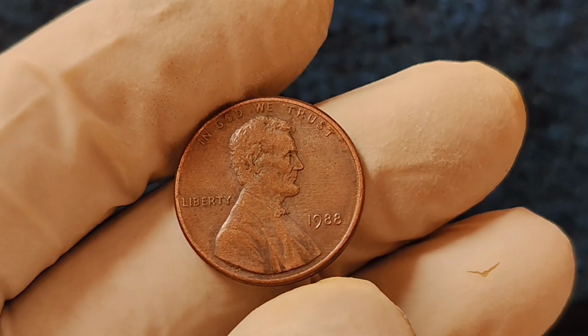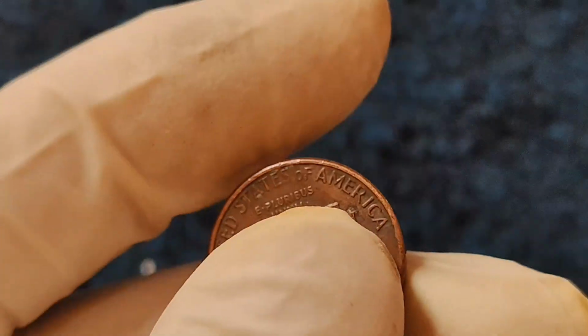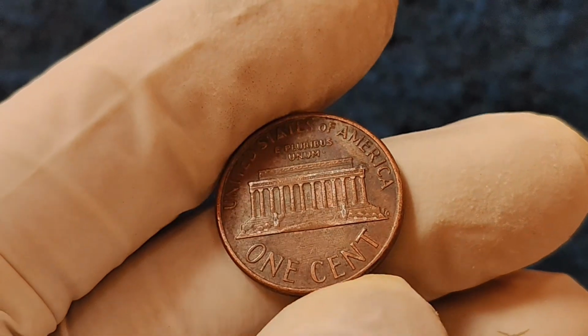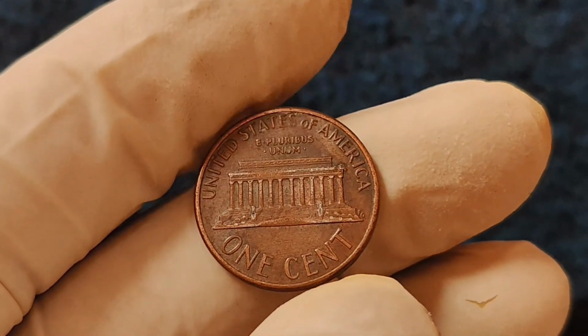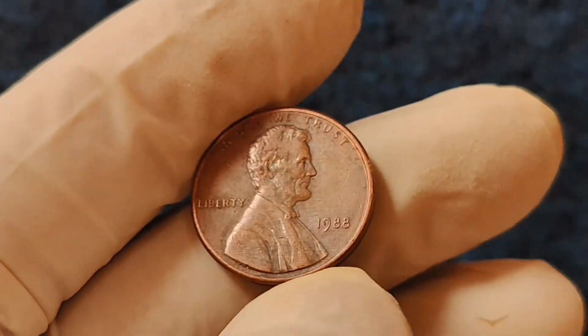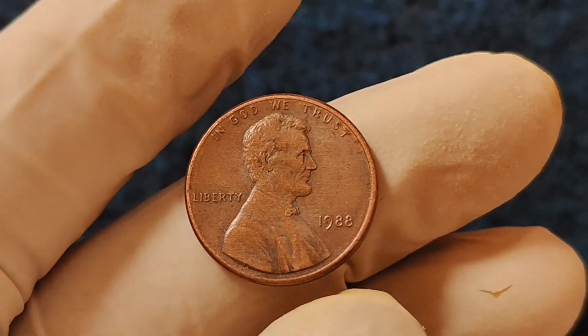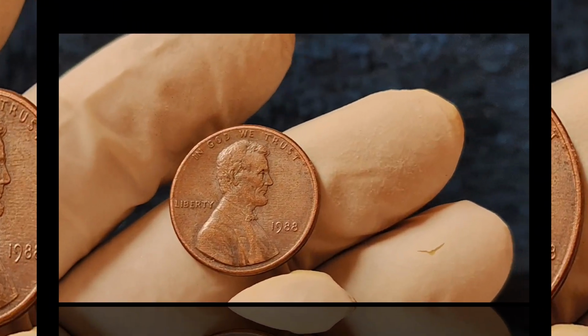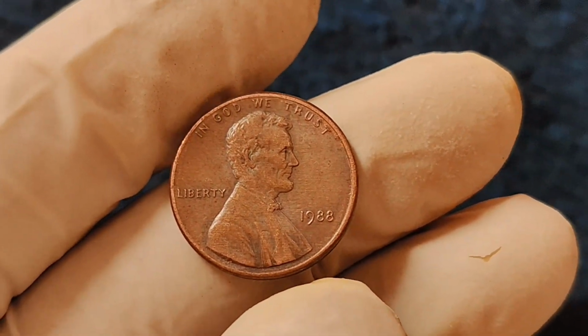Many people think that pennies are just common pocket change, but not all pennies are created equal. The 1988 Lincoln penny has several factors that contribute to its potential high value. These include rare errors, transitional varieties, and high-grade specimens that have been preserved in perfect condition. Let's break down each of these factors to understand why some of these pennies are worth an absolute fortune.